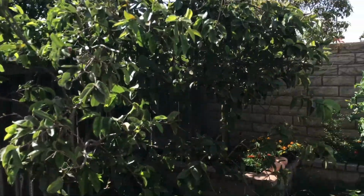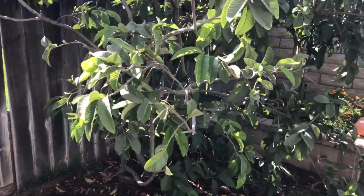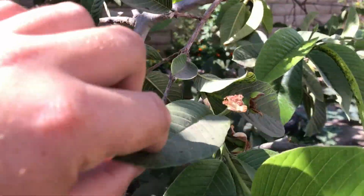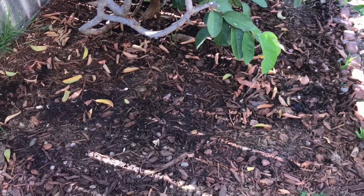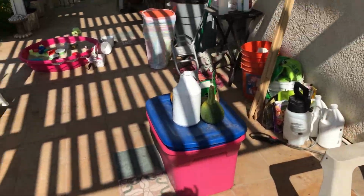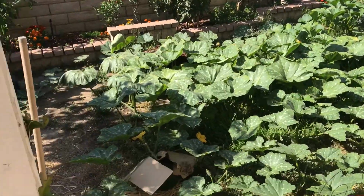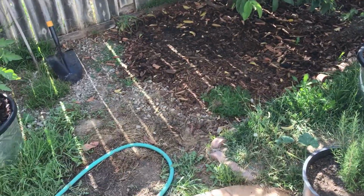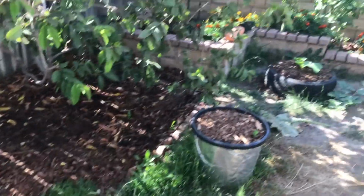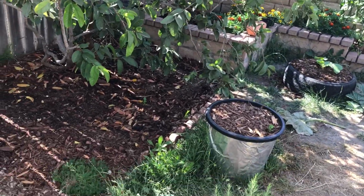My guava tree, it's got a lot of guavas growing on it, and I've just been amending it with kitchen scraps, and we get so many kitchen scraps I can't give it all to the worms because it's just too much. I bagged and froze the rest, so the freezer is also full of worm food. So the rest I could just bury under the wood chips and let the worms outside have at it.